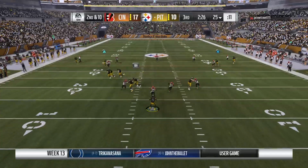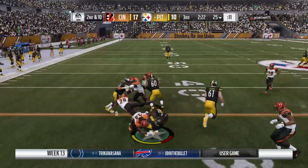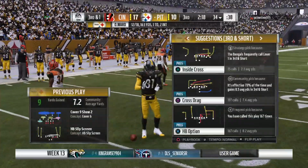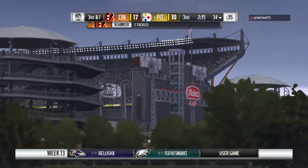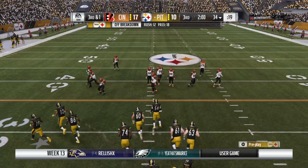Here's Ward to throw again. Now they go screen. It's complete. And he'll get it up near the 35, right at the 34 here. And give him 9 yards on the 2nd down screen play. For a second there, I thought that might break big. Screen pass. Looked like it was coming together. Looked like there was an opening.